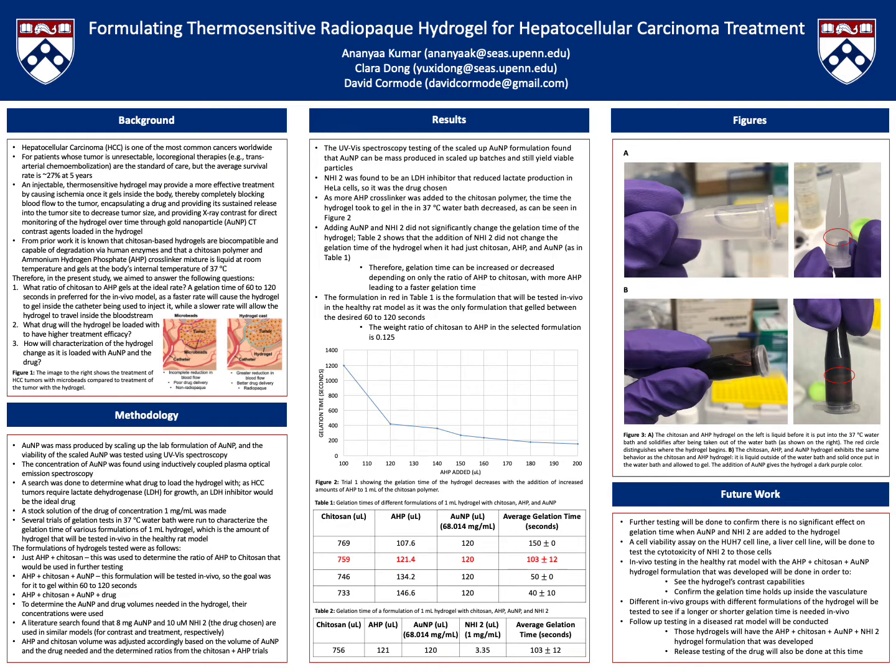and ran several trials of gelation tests in the 37 degrees Celsius water bath to characterize the gelation time of various formulations of 1 ml of hydrogel, which is the amount of hydrogel that will be tested in vivo in the healthy rat model. The formulations of the hydrogels tested were as follows. There were 3 of them: just AHP and chitosan. This formulation was used to determine the ratio of AHP and chitosan that would be used in further testing. Then AHP, chitosan, and AuNP, and this is the model that's going to be tested in vivo, so this one would ideally gel between 60 to 120 seconds, and then AHP, chitosan, AuNP, and the drug.